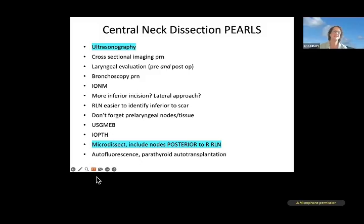There's so much to talk about in the central neck that I really want to focus my comments on a couple of issues, including the use of ultrasonography, because I can't resist talking about ultrasound in any talk about thyroid cancer, but also in the central neck microdissecting and incorporating the packet deep to the recurrent laryngeal nerve.